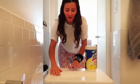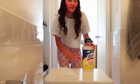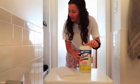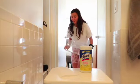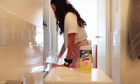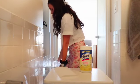I do say so myself, bringing this little table in here, my Lysol wipes so that I can clean off the makeup if I need to. If this fits in the shelf, pray for me. It does. Oh my goodness, it fits perfectly.